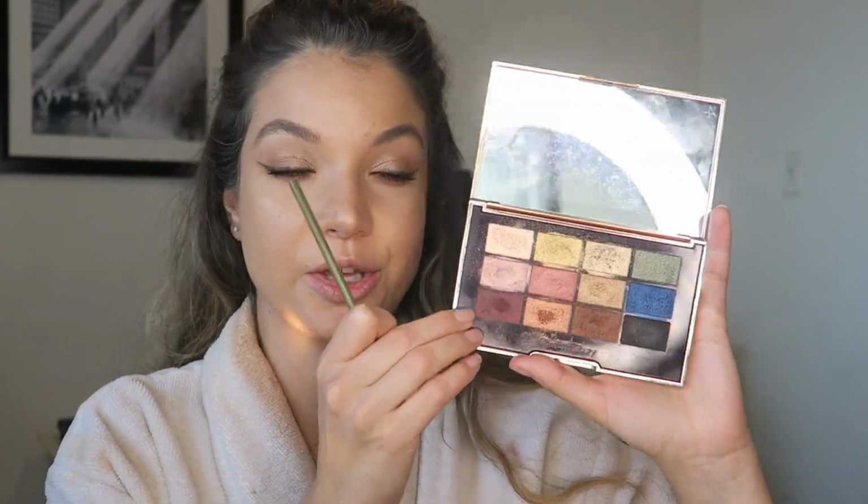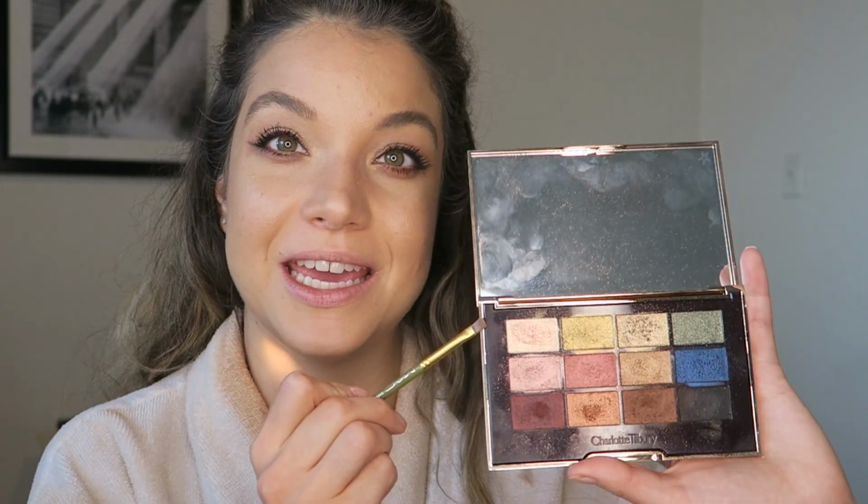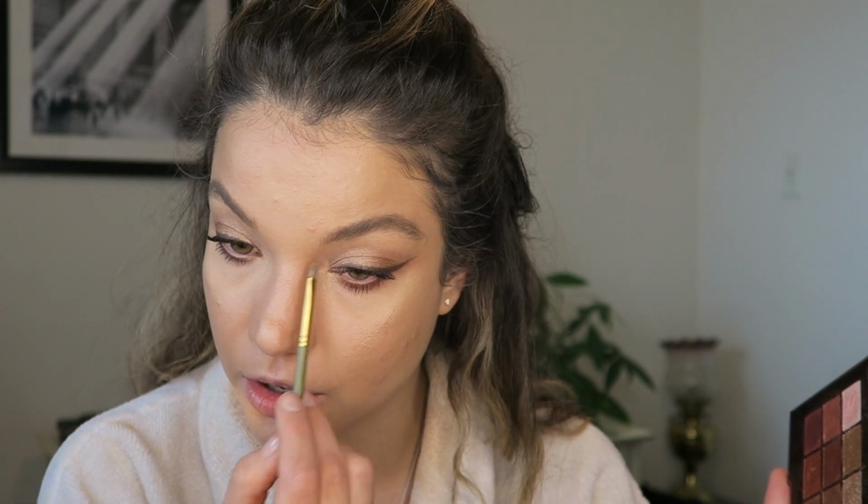Okay, so I'm just gonna go back in with my Charlotte Tilbury palette and I'm gonna use this shade right up here to highlight the inner corner of my eye. I just used the wrong end of my brush. This color looks kind of pink in the pan, but it comes off really gold on the skin. It's really nice and reflective, good for that inner corner highlight.